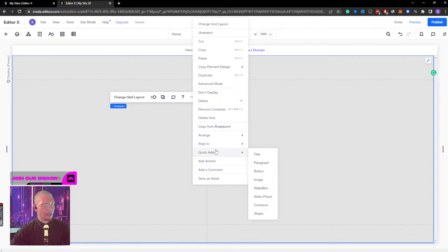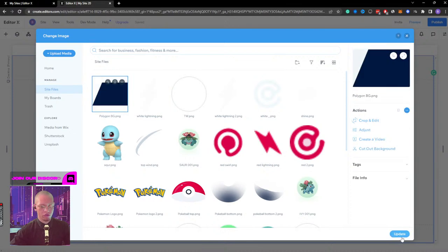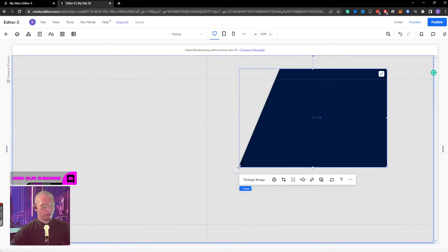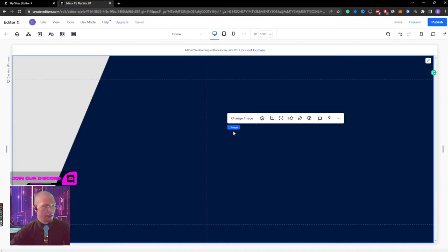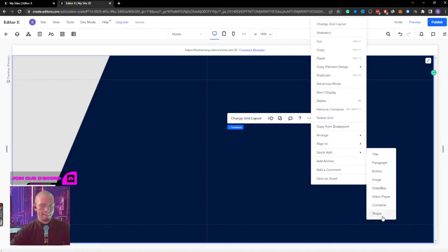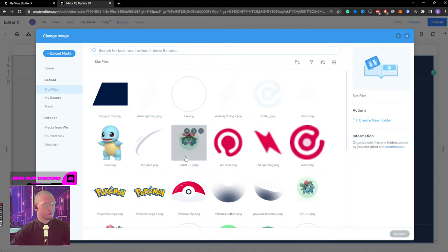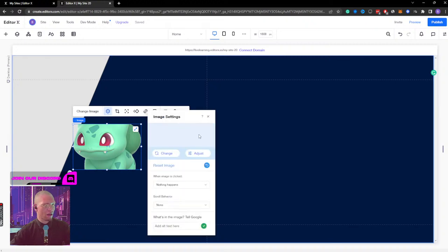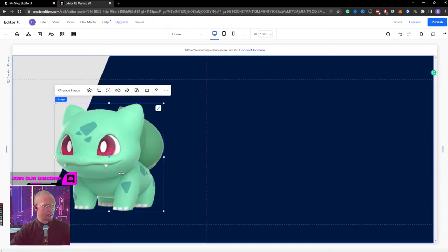First things first, I'm going to quick add our image, and this image is going to be our blue overlay, just like this. And let me see, I'm going to try to scale this to see what happens if we do that. All right, there we go. And now I'm going to go to my container, 3 buttons, quick add. I'm gonna grab another image. We're gonna grab Bulbasaur. I'm gonna pull him right here. Just update like that. I'm gonna click my cogwheel. I'm gonna reset image. And I am going to pull him to a size that I'm happy with.